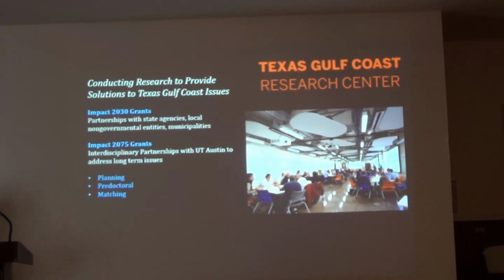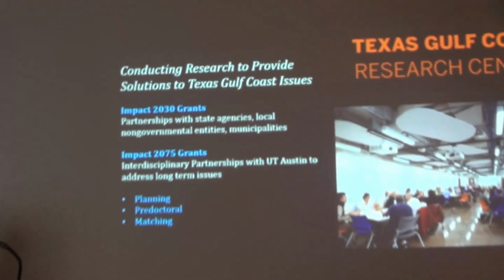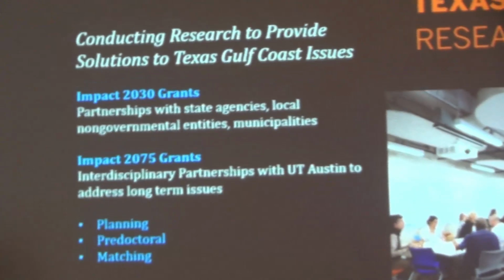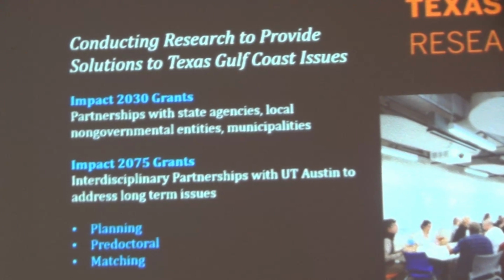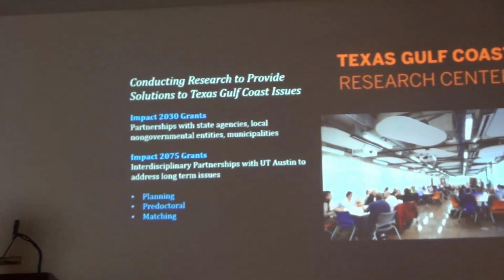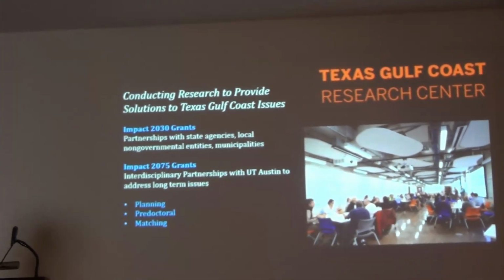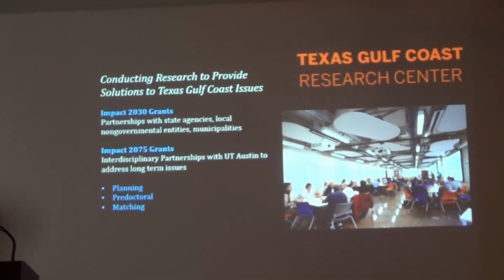So we're looking at short-term impacts, but then also thinking about long-term impacts on the Texas coast and working with our colleagues up on the main campus in Austin. And so we want them working with the dietitians or the Jackson School for Geosciences or these other somewhat strange partnerships to really move the needle forward in terms of discovery and thinking forward. And so all those grants are coming through, and we'll issue about, I don't know, $4 million worth of grants for that.